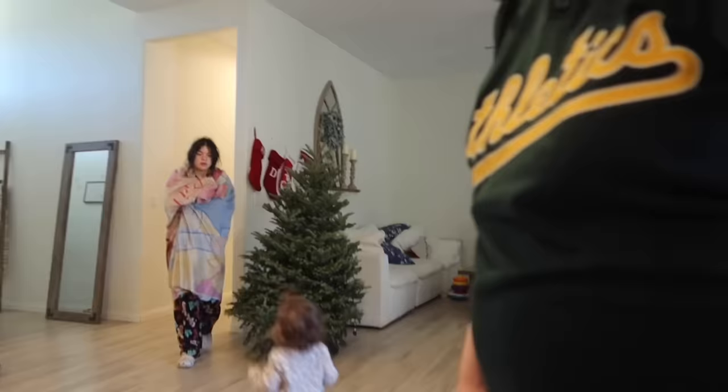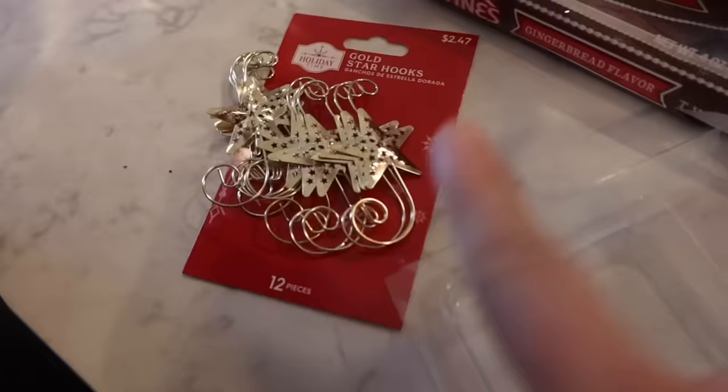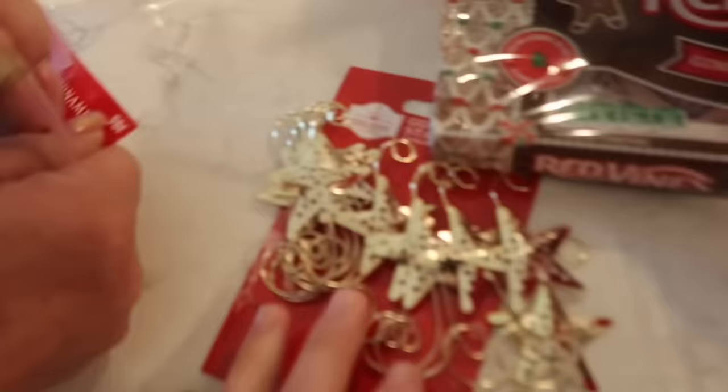Our little baby 2 foot tree. Okay, yesterday I went to Walmart and I got a couple ornament packs. I got some of these gold star hooks, and then I got regular ornament hooks. We're gonna have to use regular, those are too high fancy for me. These ones are so cute though.